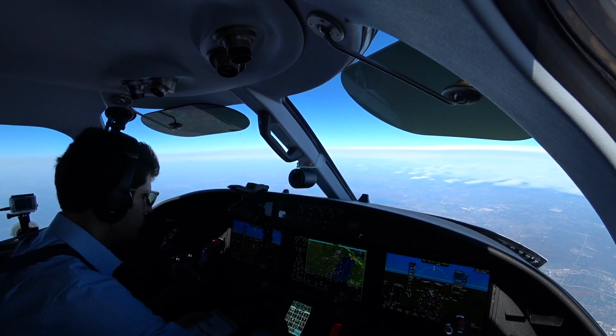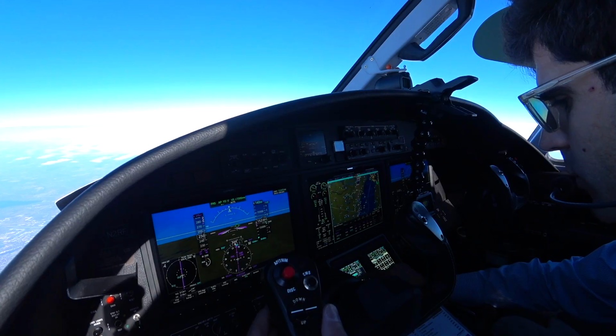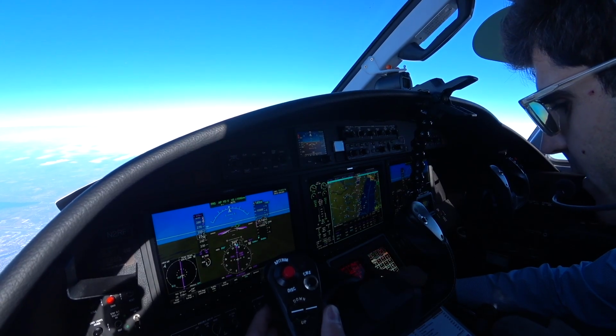Number 2, Romeo Foxtrot, connect Green Bay approach 125.35, good day. 2535 to Romeo Foxtrot, see ya.